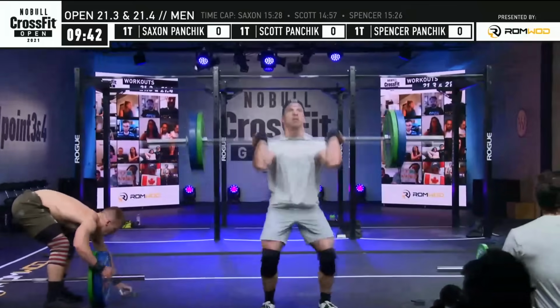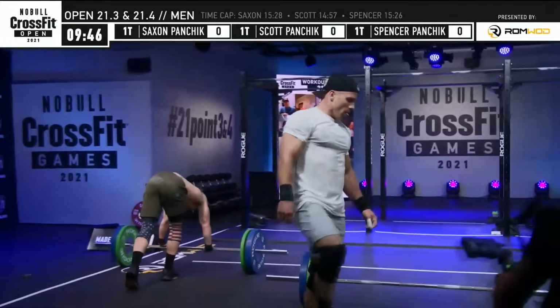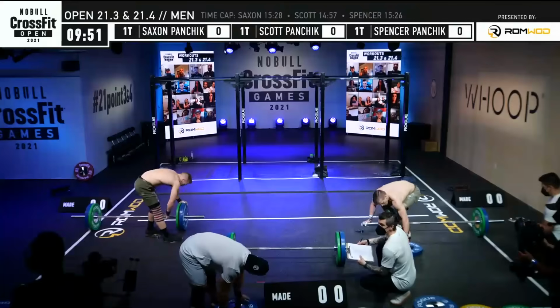So right now, guys, if you're watching Scott, what he's doing is he just has a warm-up weight that he wants to test. He's letting his heart rate come back down a little bit, and he's testing the weight to see what he wants to open up with.